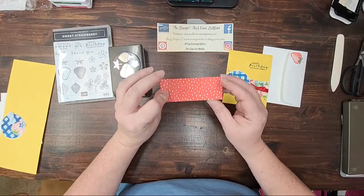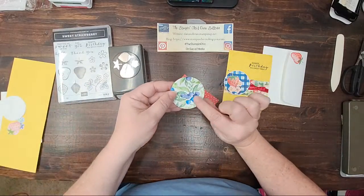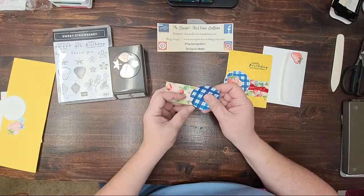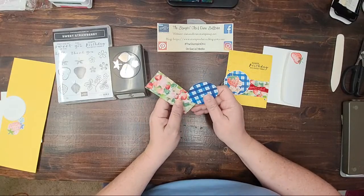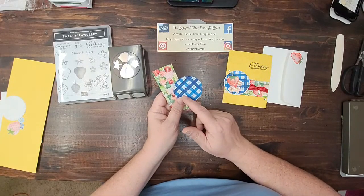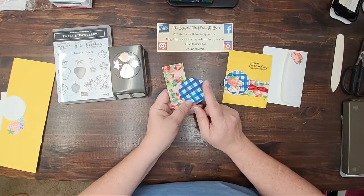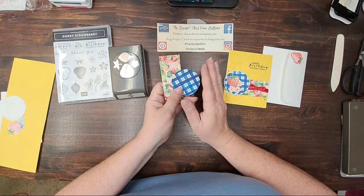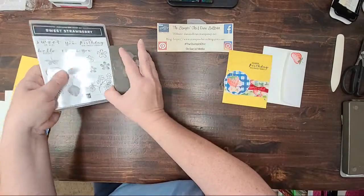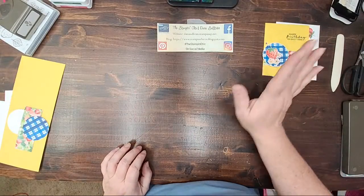Here's the back side of that strawberries one, and here is the back side of the blue gingham. Now, this is a free designer series paper pack that you get with a qualifying purchase. It also includes a Berry Blessings stamp set. And so they come together in a bundle for free with a qualifying purchase, which is absolutely fabulous. All right, so you're going to use those items, which of course you won't yet, but you will because you're going to want them. And so keep an eye on them.